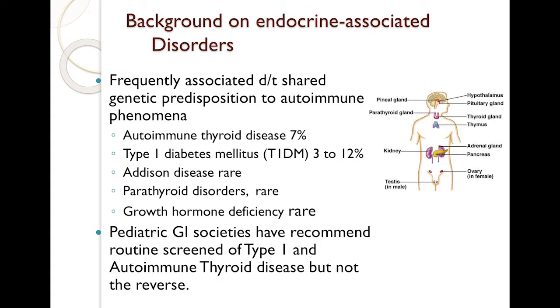It's far rarer with the other autoimmune hormonal disorders. What should we do there? And societies have recommended that patients with type 1 diabetes should all be screened for celiac disease. They've also recommended that those with autoimmune thyroid disease might be screened. And what's the reverse? Should we be screening every child who has celiac disease for type 1 diabetes? Should we be screening them for autoimmune thyroid disease? It's not so clear. So let's look at what was decided.